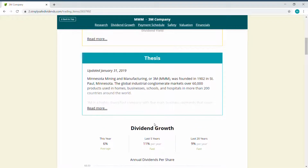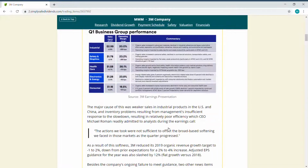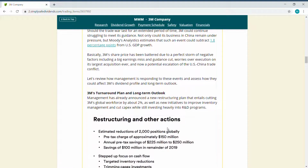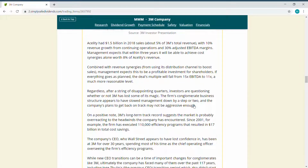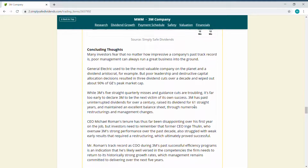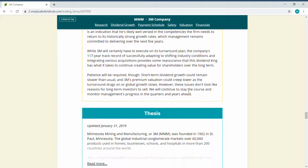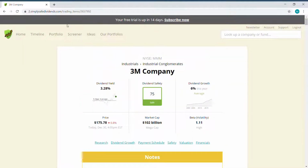Also here, they have more information about the company. They have here some notes about it, including research and recent articles that people have published about the company. So you can see that, and then they give their opinion typically at the end of it. So if we scroll down, you can see their turnaround plan and long-term outlook they typically give from what the company says. And concluding thoughts. This is where Simply Safe Dividend talks about what they think about the company. So it's a pretty good website, and then here we can create our own portfolio.